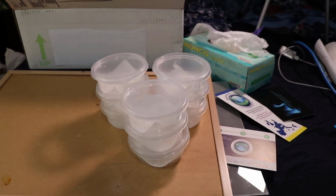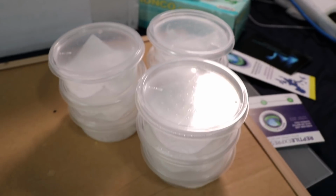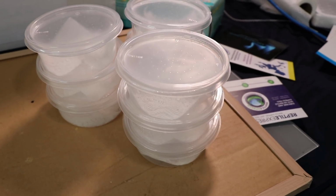And there we have it. We have our prepared cups. I just basically put in a piece of paper towel. I started cutting them off circular and then realized that was a stupid idea and is going to take far too much time. So I just cut squares and put them in the bottom.